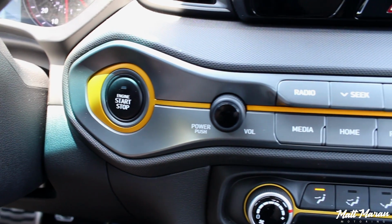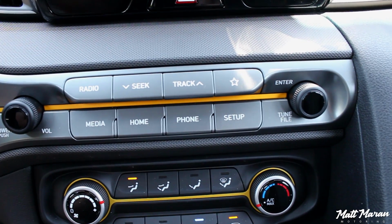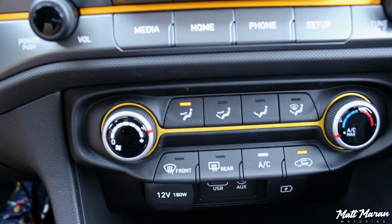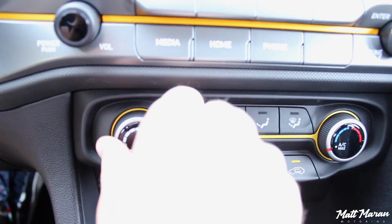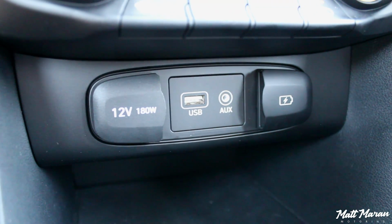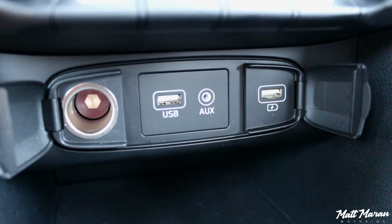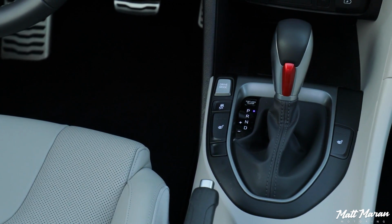Coming down, like I mentioned, you have the volume and tune knobs and a few other shortcut buttons here in the middle, and then you have your climate controls, which are manual here in the R-Spec, but again, you can go to auto climate and the higher trims. And anyway, it works well. And all the knobs have a nice little resistance to them, so they do feel pretty high quality. And then right beneath them, you have your power outlet and 2 USB jacks and an auxiliary jack, which is great to have all those hookups right up front there. And then right beneath that, you have a nice large storage pocket here, which is really wide and goes really far back there. And if you go to the higher trim levels, you also get a Qi wireless charging pad in here, which is nice.